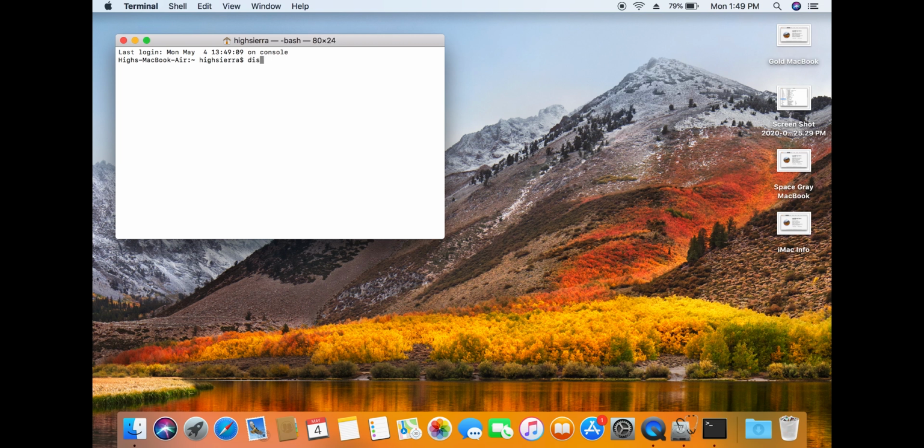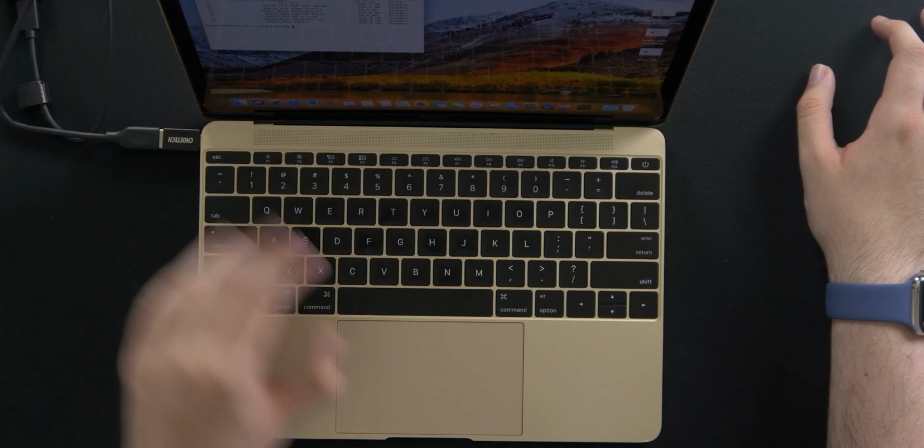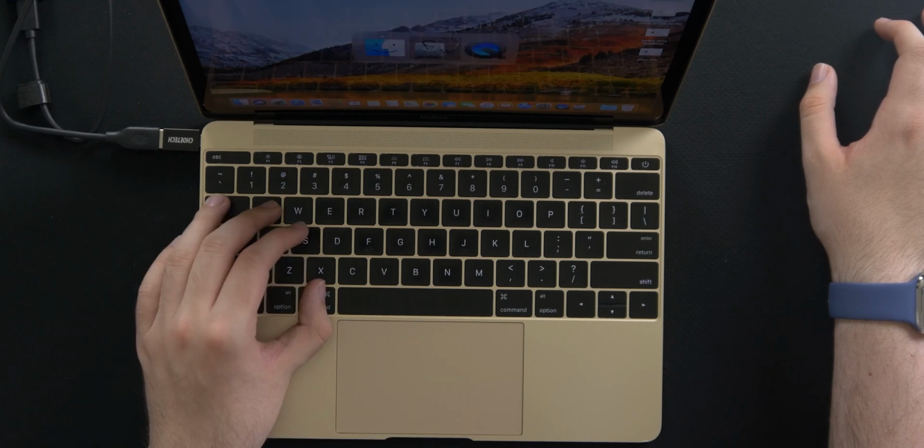If we do diskutil list, this is a very bad keyboard. I do not like this much at all. We just have /dev/disk0, which is external physical. That is this again. And it does not look like we see any internal drive at all on this computer. So for some reason, it does not recognize the internal drive in this computer. Maybe it no longer exists.